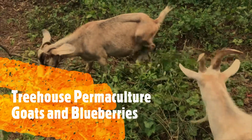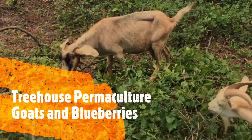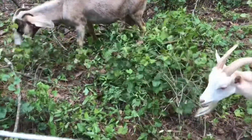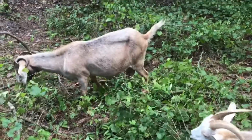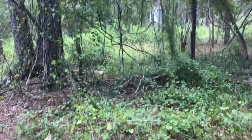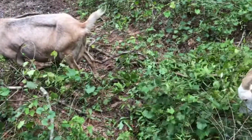Goats on fresh wild pasture. They're eating wild grape leaves and smilax. They don't mind the briars, they just eat them. And this is how we make room for our food forest.